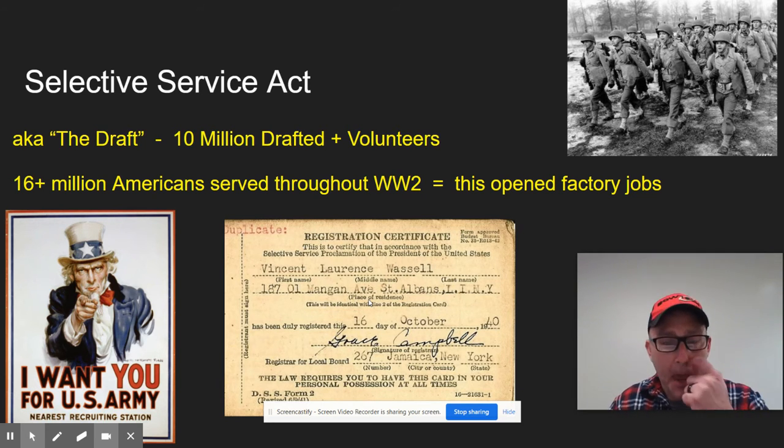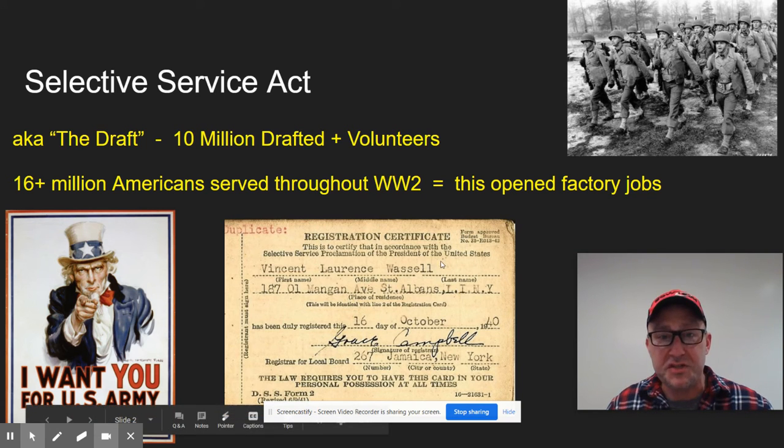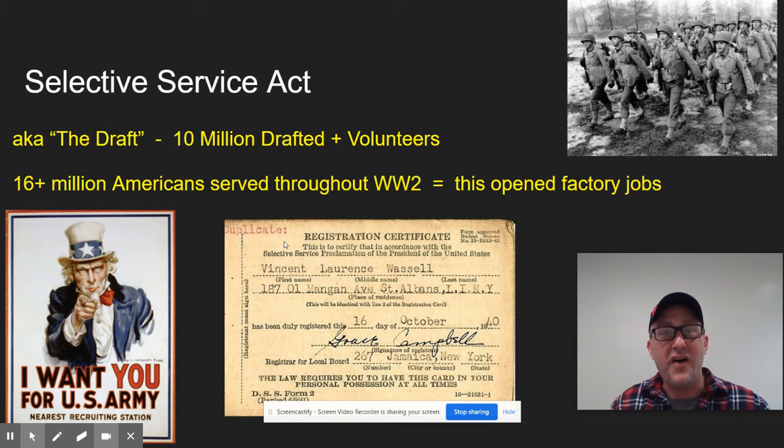Those guys would all get a draft registration certificate. Essentially, think of it almost like the lotto, except in this case you're not winning money, and they'll just generate and pull up the numbers. If that's the number you have on your draft card, you're going to get a notification, and you have X amount of days. You've got a month to get your affairs in order, and then you need to go report to the draft board, and you're going to be off to basic training, and they'll tell you whether you're going in the Navy or the Army or Marine Corps or whatever the case may be.